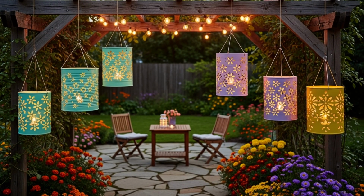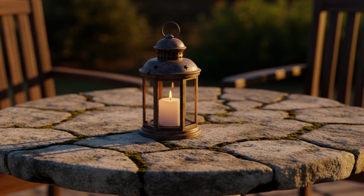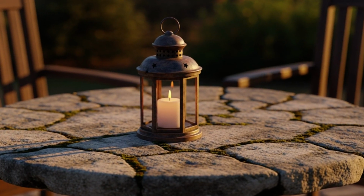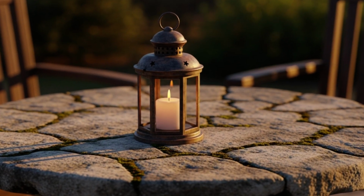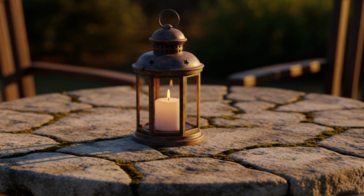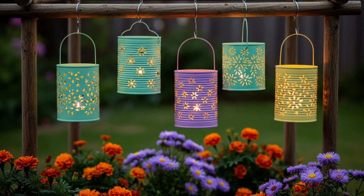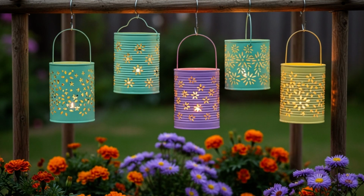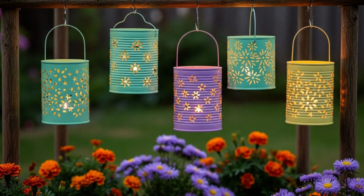People gather near, conversations lingering longer, laughter carrying through the night. The garden becomes not just a place to see, but a place to feel, a sanctuary of warmth, memory, and charm. In every upcycled lantern, there is proof that beauty lives in the simplest things, waiting to shine when given the chance.